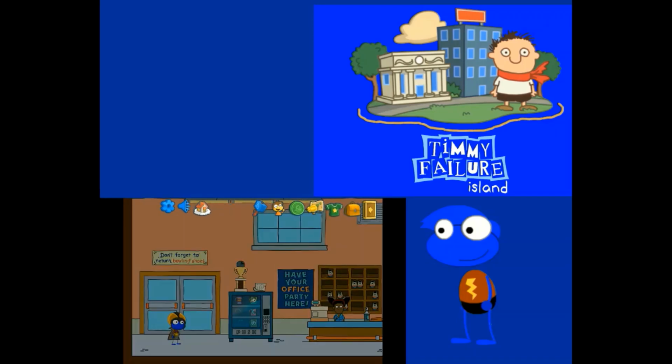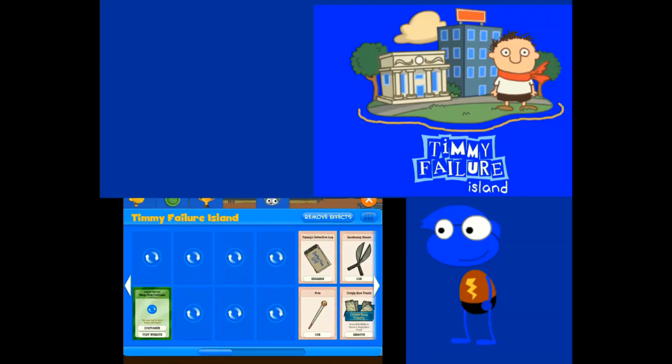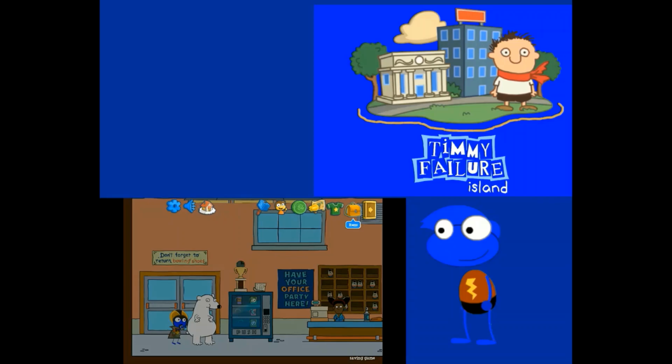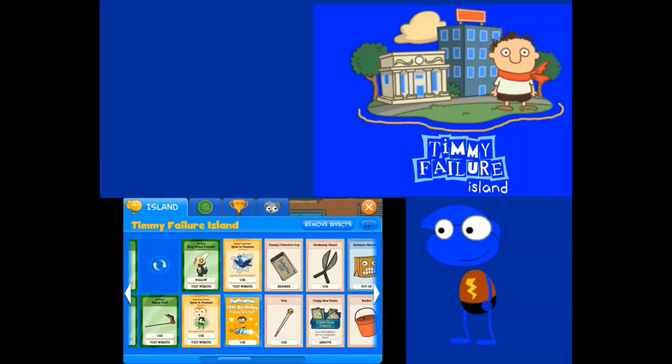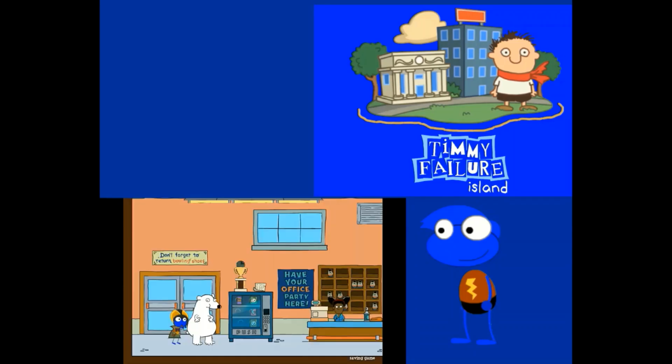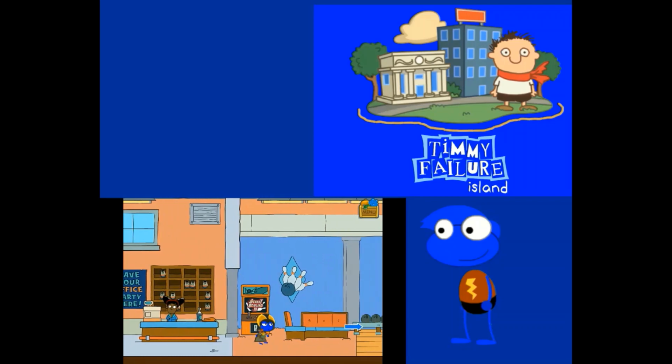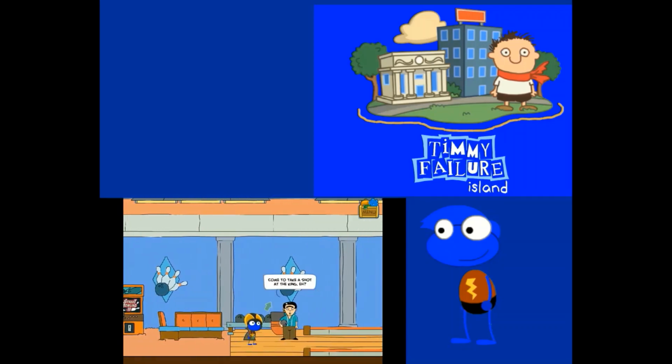But you can create a distraction using Total to get her attention. After calling Total, feed one bonbon to him. He will start dancing, making the bowling lady distracted. This page of Timmy's detective log shows a description of Crispin Flavius. Now run to the right and talk to Crispin Flavius. Ask him if you could use his car.